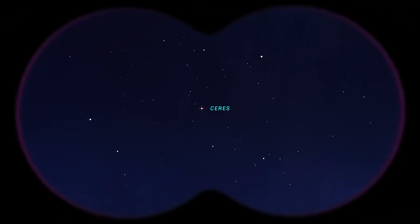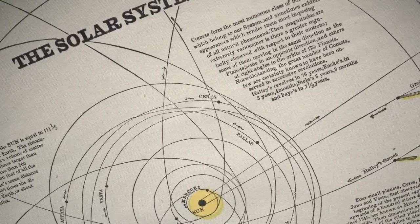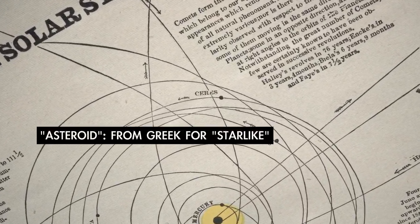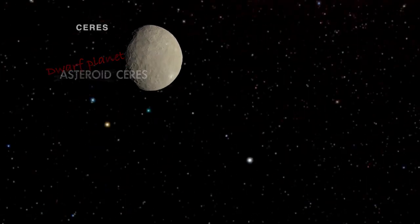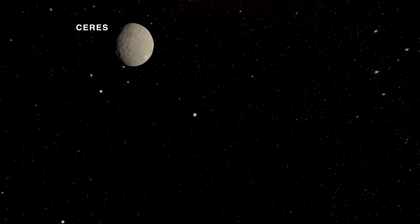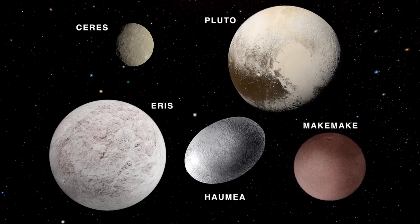It appears as a faint, star-like point of light, which is why, when Ceres and objects like it were first discovered in the early 19th century, they were called asteroids, which means star-like. Since 2006, Ceres has been classified as a dwarf planet, along with other diminutive worlds in our solar system including Pluto, Eris, Haumea, and Makemake.